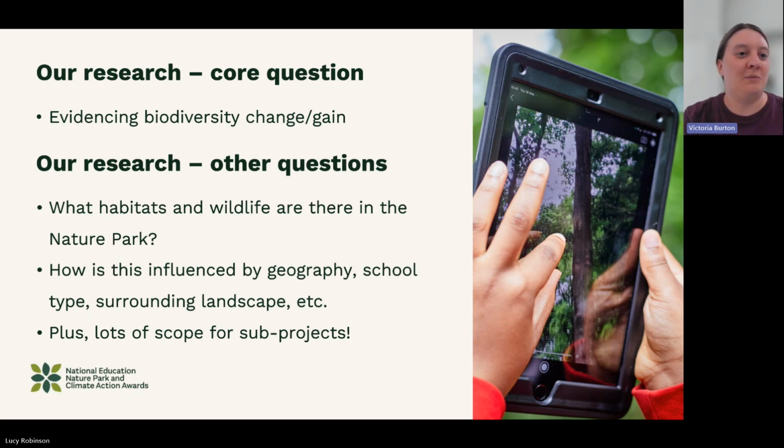But actually it's also the change in the site, because realistically, some of the gains might not be seen within the timeline of the project, but there's also lots of other questions that we'll be able to answer from the nature park project. The scale of it makes it a really exciting project for scientists to be able to answer all sorts of different questions.